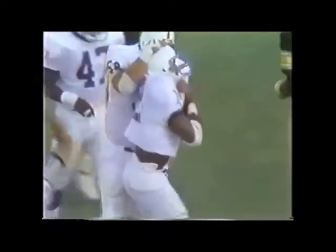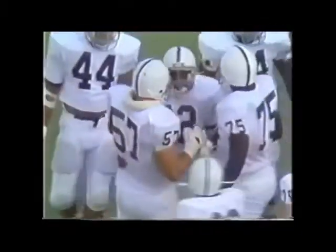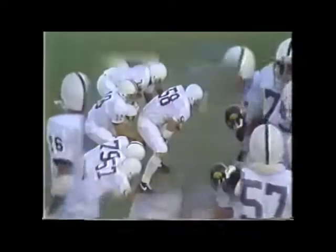Mumford, looking outside. 35, 30, 25, and down to the 21-yard line, and that'll do it. Tony Mumford on third and six picks up big yardage, 23 yards to the 21, and Penn State will win. That's all she wrote. Now, that was a great call, but also, I think, poor defense.